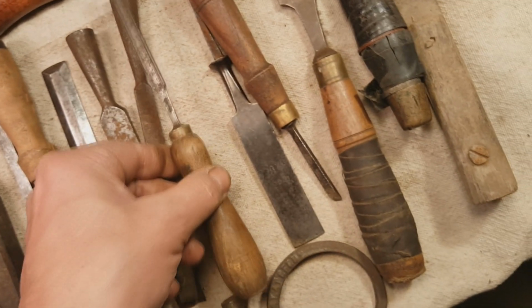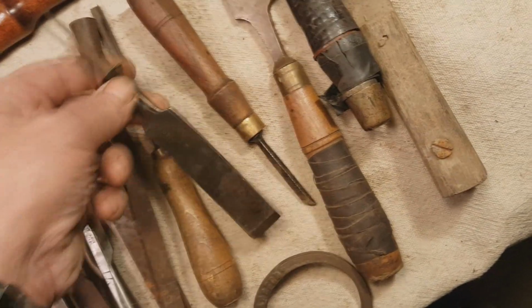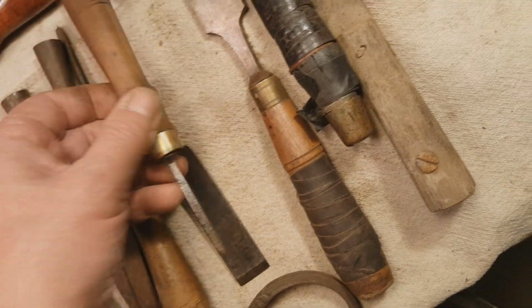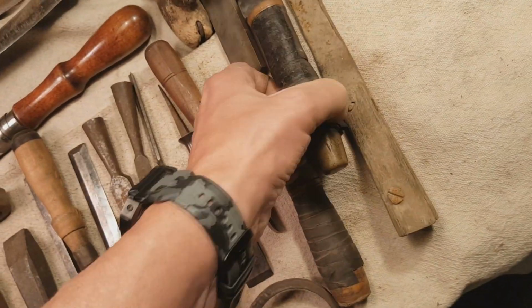Looks like a small butcher. Gouge. That's a Witherby gouge. This one I got just to sacrifice the handle. Hopefully that'll go in the Witherby okay. Got a 1 1/4 inch buck, although the handle is compromised on it.